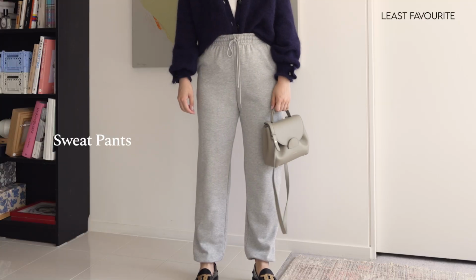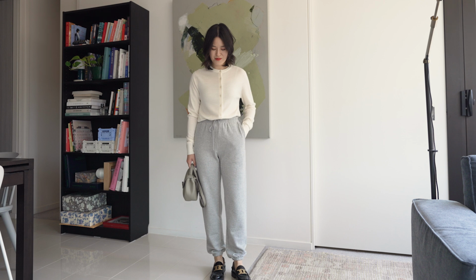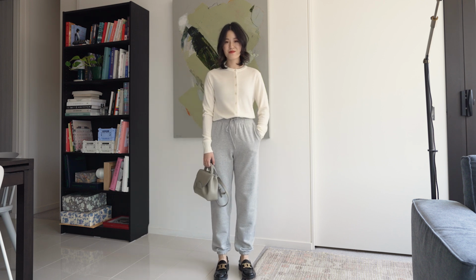There's only one pair of pants I'm trying out today, and it's these sweatpants. These are actually pretty decent. I think the material is quite soft, both on the outside and on the inside. They're also 100% cotton, so fabric is really lovely. It gives a very classic fit, not too oversized and not too tight. It cuffs in at the bottom, which is something I always like. I don't like it when it just ends.